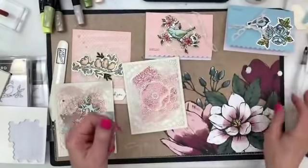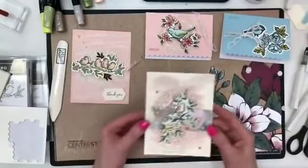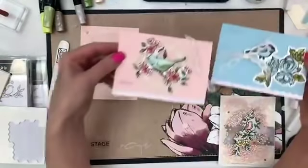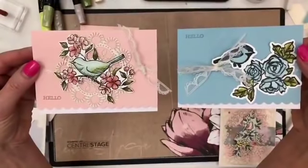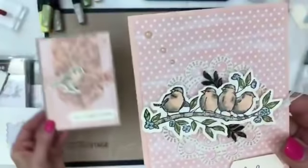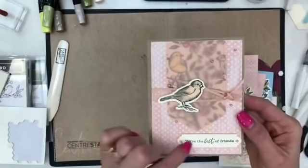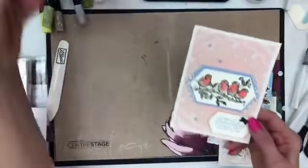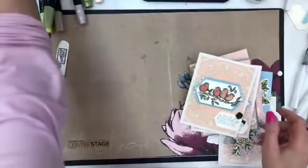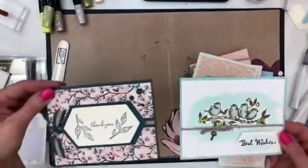Okay. So I hope you enjoyed the cards I did today. I'm going to bring them back in and show you. Again, there's the one with the color wash. Here's the two note cards. This is the card I did with the other doily in the middle. And then this one, the new dies and the old dies. And these two. And we have the watercolored one. And this one.